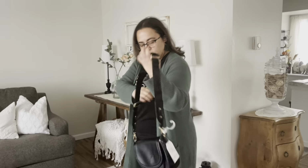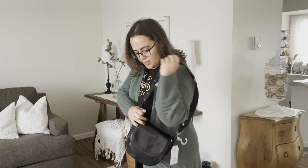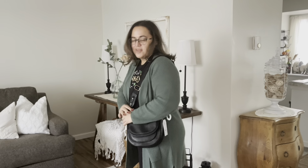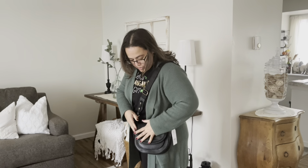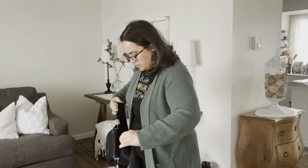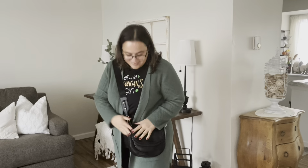So let me show you how it looks on. I really like the size. What do you guys think? I really like it. Now I'm thinking, don't want to get more colors, but I don't know. I don't really need more colors. I just needed like a good, you know, everyday bag. Goes with everything. And then of course, it's crossbody, so you can make this longer. Nice, right? I like it.